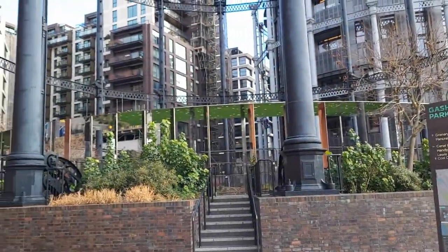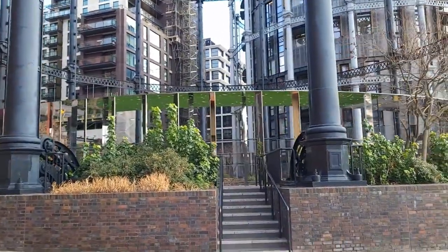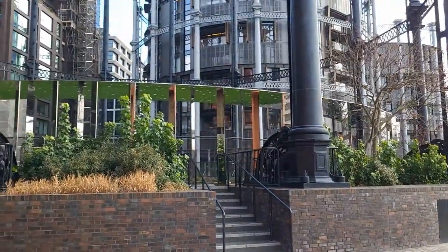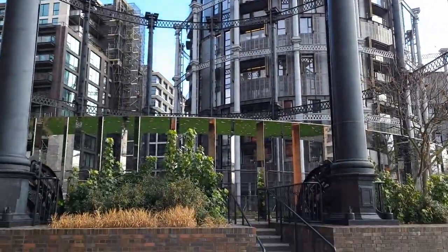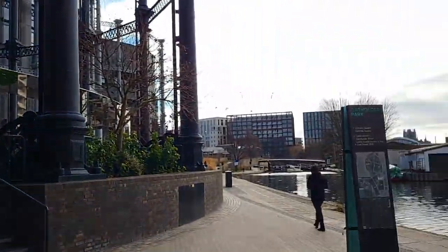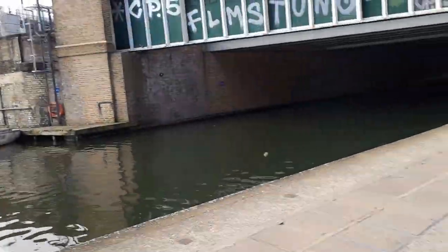Now this is the sensory garden, and as you can see, lots of construction still going on, lots of luxury flats. This area has changed over the last 40 years massively. But this is part of the sensory garden that they've put in this gas cylinder. So once upon a time, that would have stored gas around here. Okay, and it's also known here affectionately as Gas Holder Park. Okay, let's go for a walk.